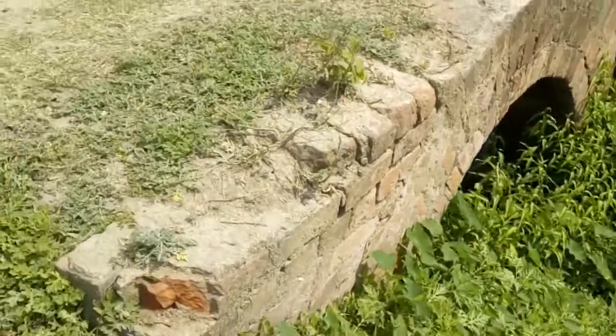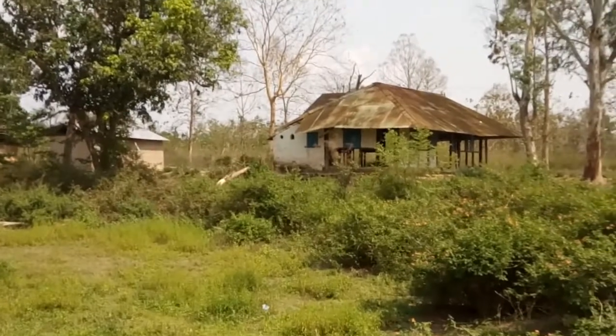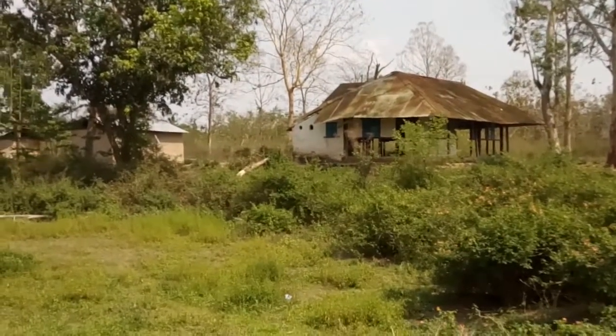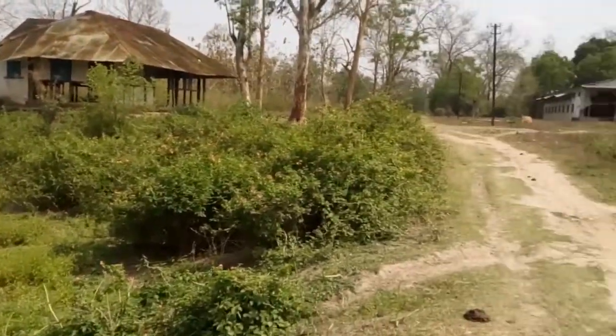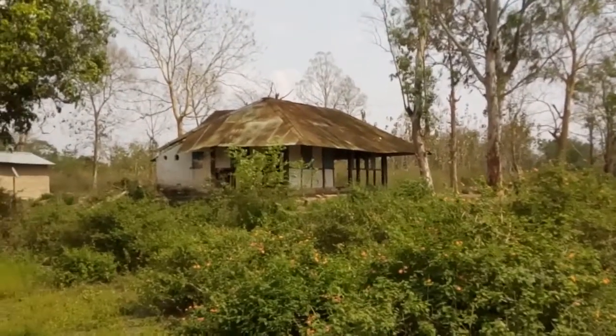Looking at the brick structure and the brick lining, I definitely think that this is at least a minimum of 4 decades old, if not the British era. And this is another structure which has caught my attention. It's a very old and dilapidated one, but definitely has a lot of history, and I would definitely like to check it closely.